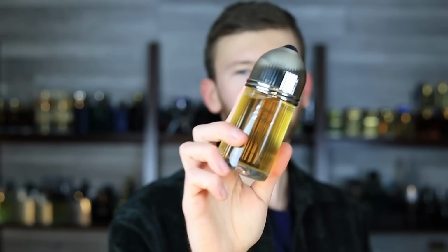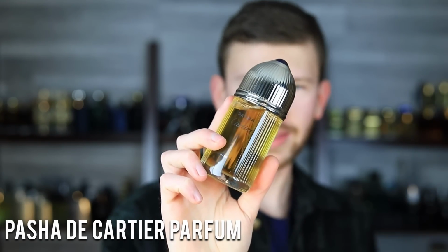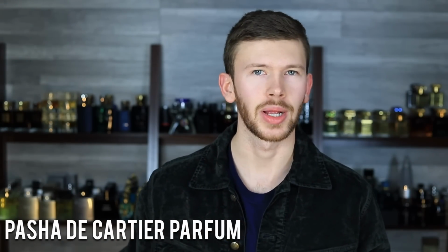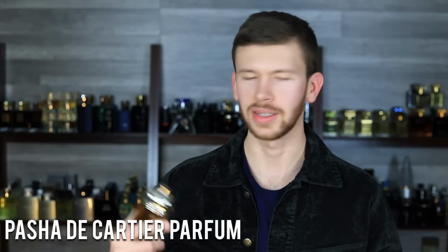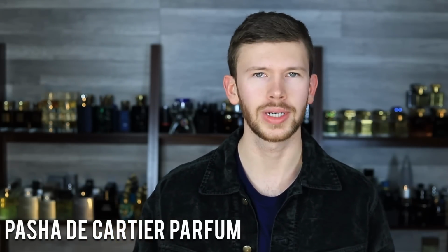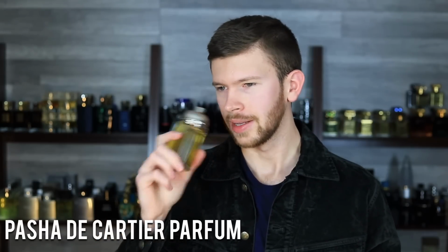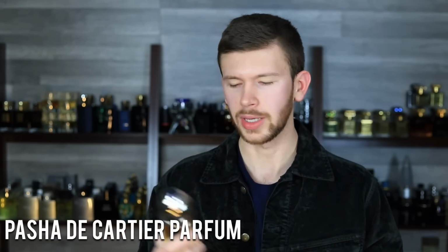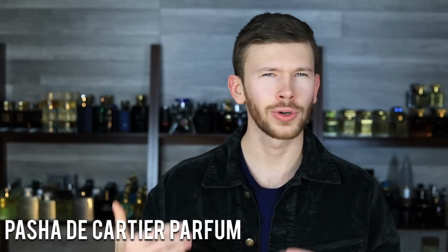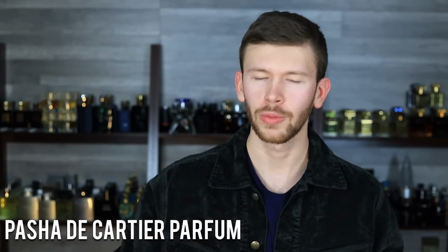Now, this next one's going to be for the gentleman out there. It's Pasha de Cartier Parfum. So pretty much anything from this brand has an upscale, classy smell about it. They usually aren't in the business of putting out youthful and trendy scents because none of them really are trendy. So, to me, this is probably about the best performer, at least of the ones that I own. The Parfum here, it's got fir, it's got rum, or liqueur rather.